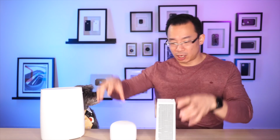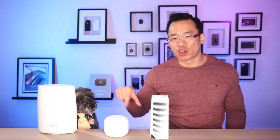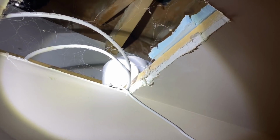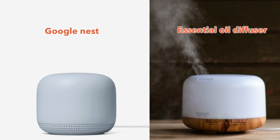When it comes to physical size, the Google Nest Wi-Fi, as you can see here, is just much smaller than everything else. Like I could almost stomach not trying to hide this. In my home, I actually do hide it under the floor because that's the best way to get Wi-Fi, but everything else actually looks like a piece of technology, whereas this looks like it could be a micro infuser for essential oils, if you're into that stuff. It looks like it anyways.